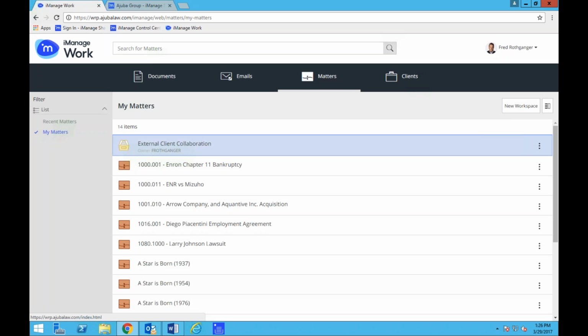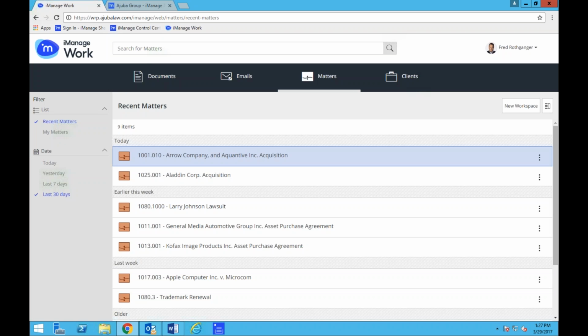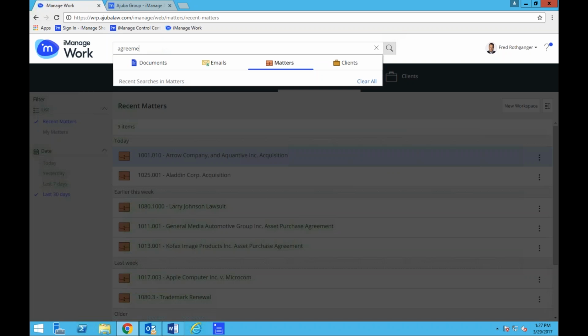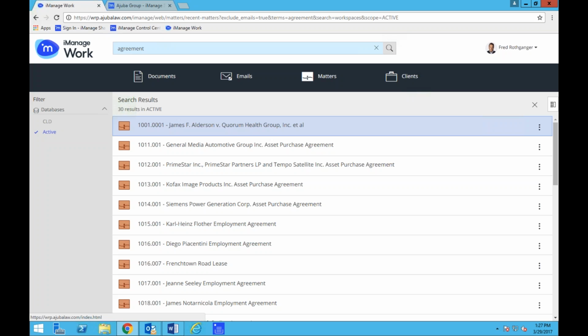That doesn't go away. So this is a curated list of matters where I can add a matter or remove a matter very easily. So this allows me to maintain my own list of favorite matters, whereas the recent matters list is dynamic. It updates itself automatically based on my activity. And of course I can do the same type of search for matters just as I did for documents. So let's say that I was going to do that same search for agreement. Simple enough for me to do.